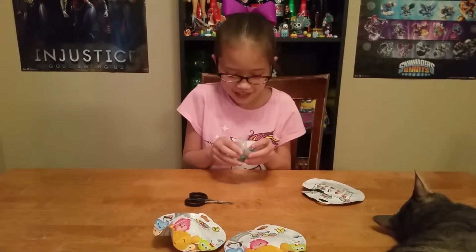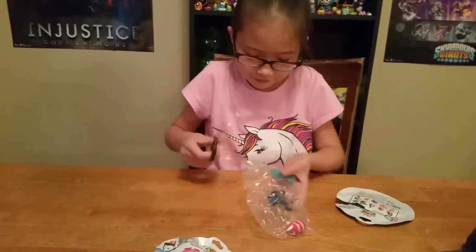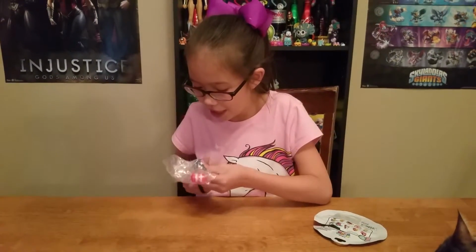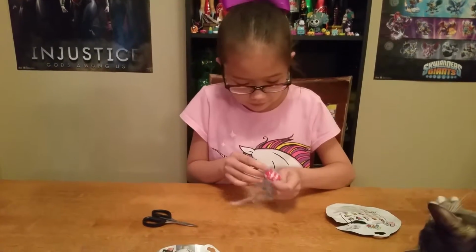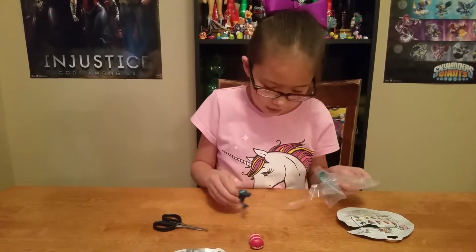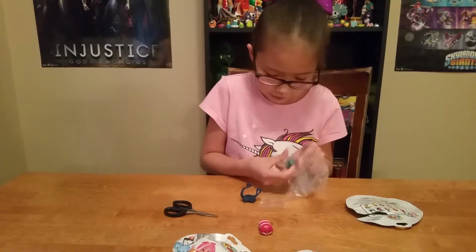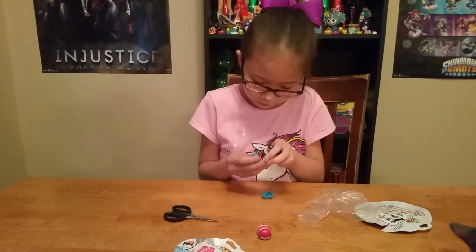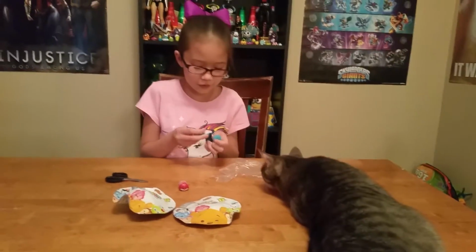I got Cheshire Cat. I like Cheshire a lot. Come open. Okay, here's Cheshire. Here's a tree. Here's the leaves. I just need to attach them. Webzy's gonna help. He's getting the trash for me.